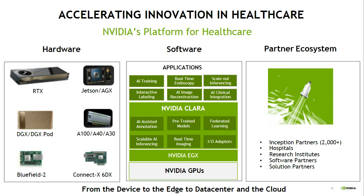So that partner ecosystem really extends all the way from medical device manufacturers to hospitals who would actually end up consuming some of this AI, to research institutions, to a wide variety of ecosystem partners, to cloud vendors, and important cloud vendors like AWS. So from that standpoint, you need the hardware, you need the software, and you need an extensive partner ecosystem. But the foundation of that is the NVIDIA accelerated computing platform.